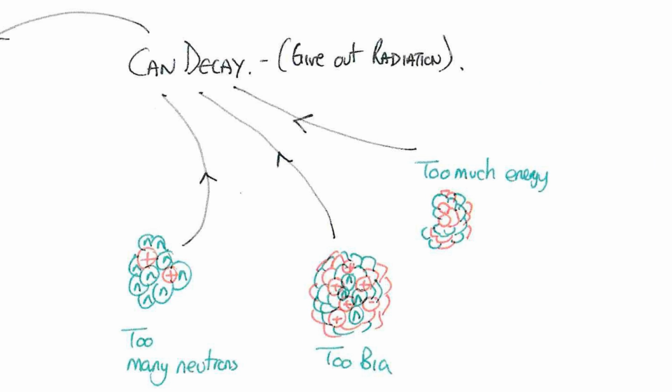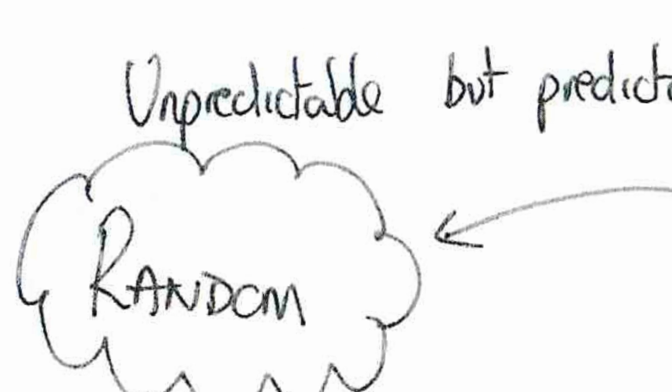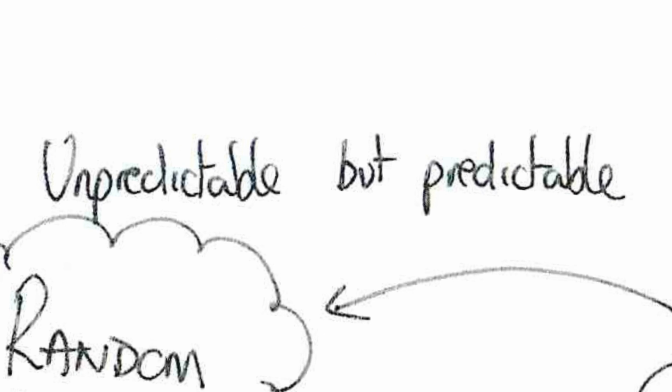It will give out radiation, alpha, beta, or gamma, and there's a video all about that. But we don't know exactly when. It's a random event. We can't predict it. It's unpredictable, but it is also predictable to a point, because we know that if you have a million or a billion atoms, a fraction of them are going to go after a period of time, and that's all to do with half-life. You'll see that later on. So you cannot predict any individual atom decaying at any point, but if you've got billions of atoms, you know that roughly half of them will go. And that is everything we need to know about background radiation.